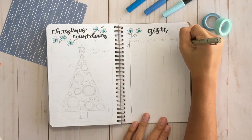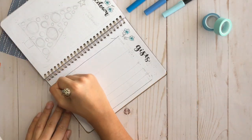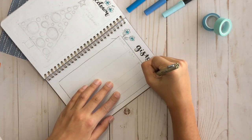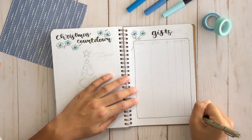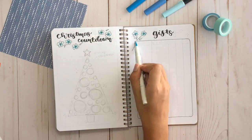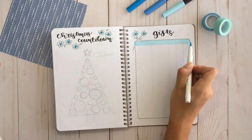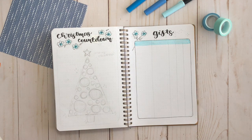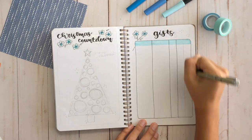And now for the spread on the right, I am making a little gift tracker for myself. So I know that with Christmas coming, there's going to be a lot of gift giving in my house, and so I want to track the gifts I have gotten and want to get from my family members, and then if I have bought them, wrapped them, and given them to them.